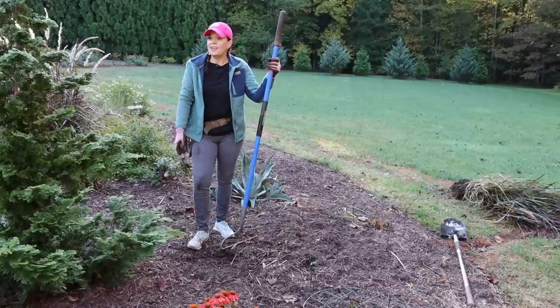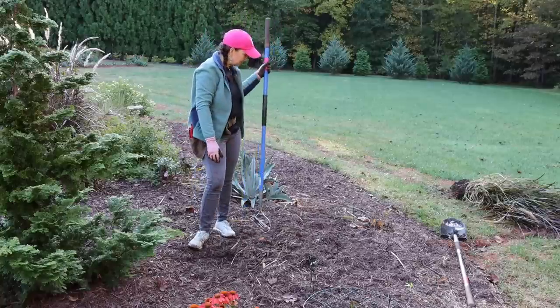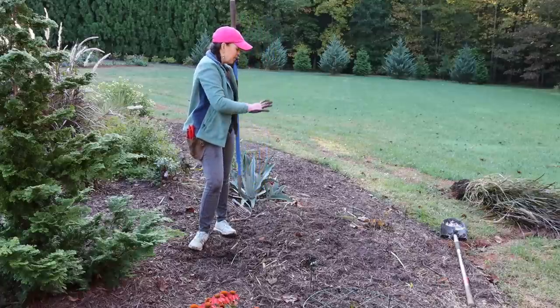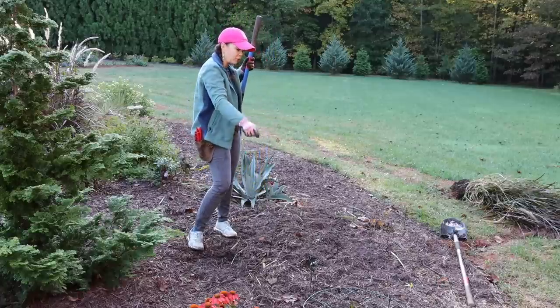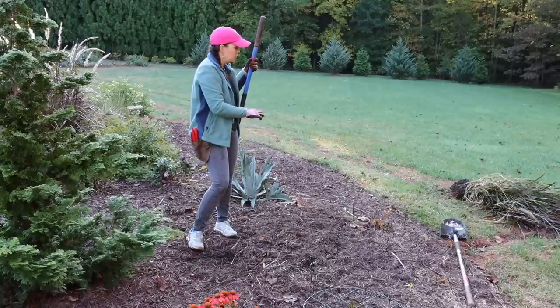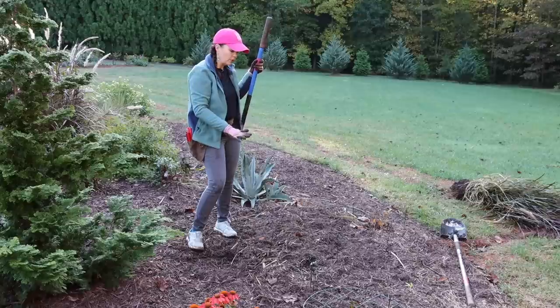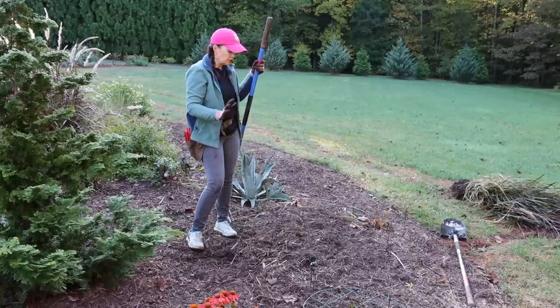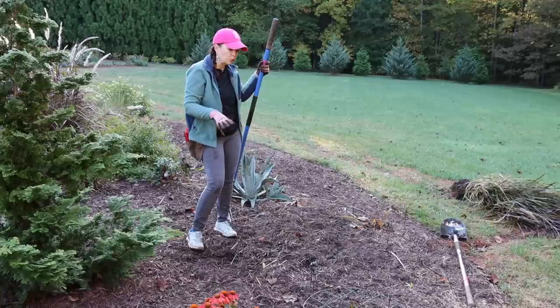Okay, my friends, that grass was no joke. I had a feeling that it was going to be quite a beast, and it was. So now we can see exactly, I have three peonies right here. Of course, this is that time of year where they are starting to go dormant. Their leaves and foliage look very tattered. It's okay, that's the normal process.